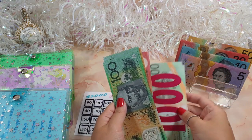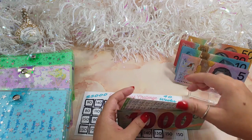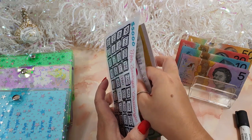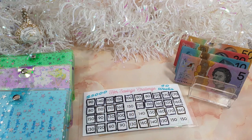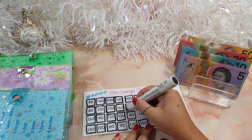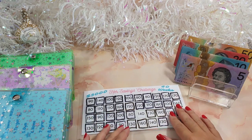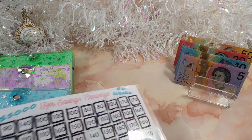So $4,570, which is such an amazing amount. And it's also closer to that 5K mark, which I am ready. I'm ready to complete this challenge and move on and start a new one for 2022. So we are done stuffing his and her 5K challenge.